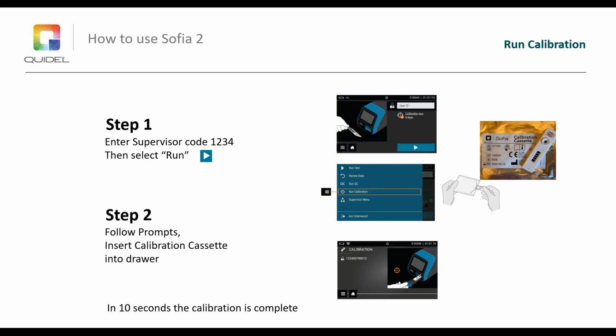The Sofia can work as long as it wants to, right? And the calibration cassette just confirms that those optics and everything are working properly. So years and years from now, you still know that that system is working as well as it did the first day. To run a calibration, which is required every 30 days, and the analyzer will tell you when to do it, you just say, okay, calibration is due.